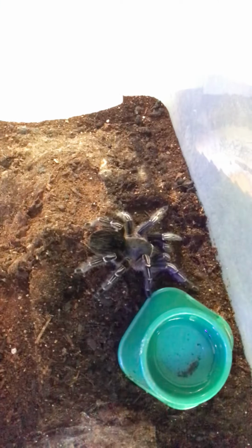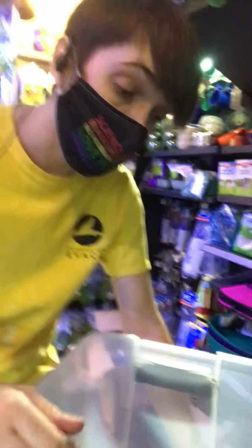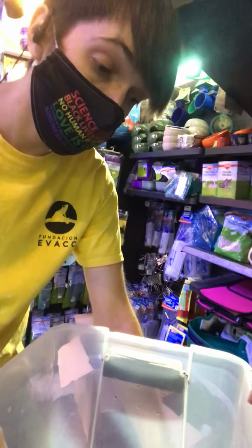Is that a skeleton tarantula, Gage? It is not. This is actually the Phormingochilus... the Costa Rican zebra or stripe leg. So how can you tell the difference? Because I look at that tarantula and I look at that one, and the patterning is almost exactly the same, along with the colorization. So what are we looking at here that's making this one different?